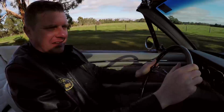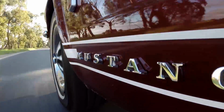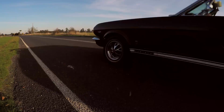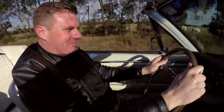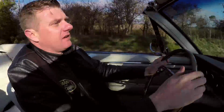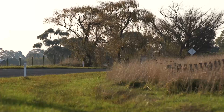...1966 Ford Mustang GT convertible. Presses all those buttons for me, an epic looking piece of machinery. And the vintage burgundy with the white looks absolutely spectacular. The roof down on a beautiful sunny day, I'm loving it. Absolutely awesome. Now the Ford Mustang story dates back to 1964, when the very first model was released around mid-year. It was an epic moment in time.